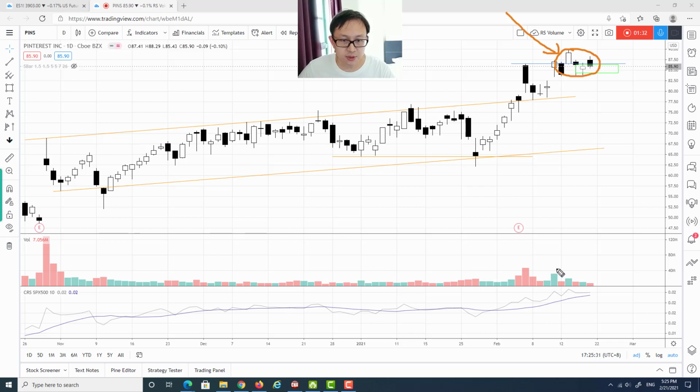Volume has been decreasing right after this spike of volume with a buying climax, eventually right there. And you can see that there is a supply absorption process in this portion. I suspect that it will continue to break out to the upside and resume its uptrend. So this is a very strong stock that actually outperforms the market, and this can easily be compared with the market correction in the last week.